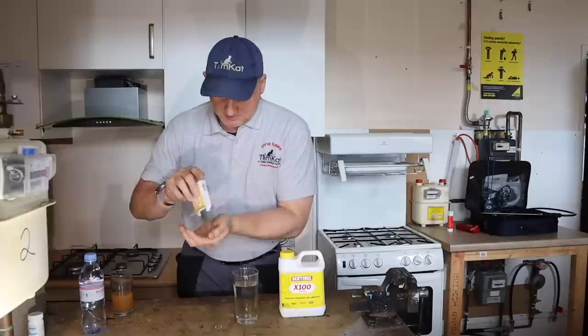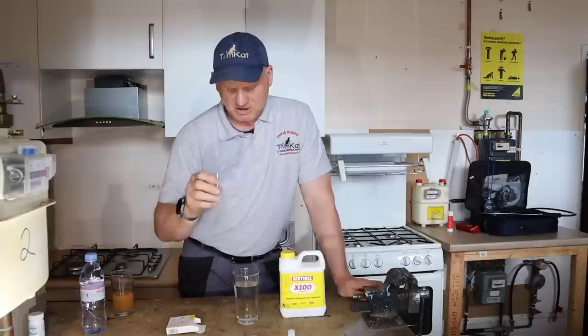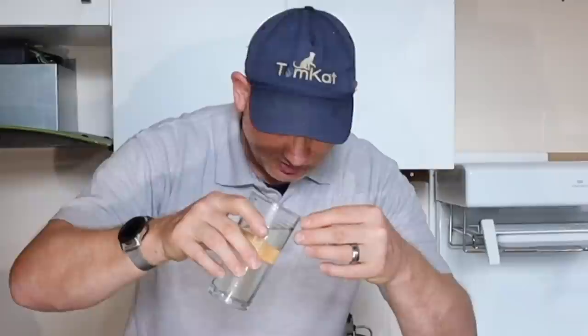So what we're going to do is fill 1 centimeter of water in here, and then add one of each tablet in there, and it should go yellow after 10 minutes. I think it says wait 10 minutes. Yep, wait 10 minutes. So first thing we're going to do is fill this up to a bit too much. So we got about there.